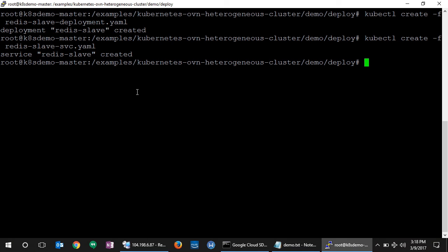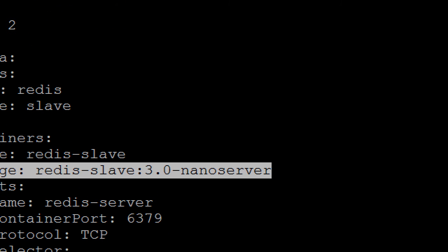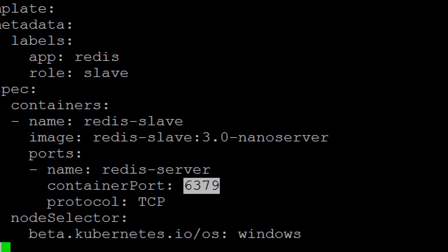And one of the things I want to show you is what does that look like. So let's go ahead and look at one of the Redis components here. So this is a deployment specification on Kubernetes. So the pod, that abstraction I mentioned earlier, is defined using a specification like this. So in this deployment specification, I'm indicating that my name is Redis slave, and I want to use this specific image from the Docker hub. It's called Redis slave 3.0 nano server. So it's using the nano server OS, and it's basically exposing port 6379 over TCP. And the last important thing here is the fact that the node selector is targeting Windows Server.